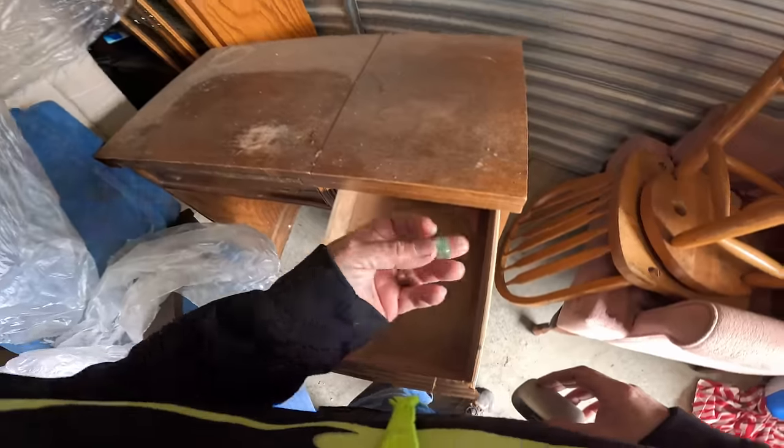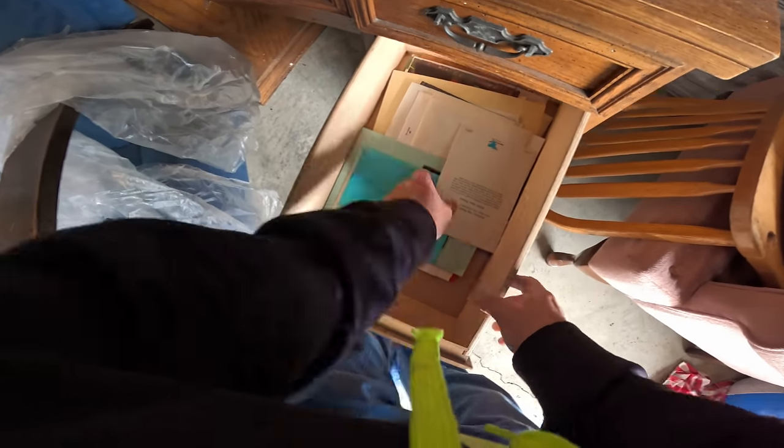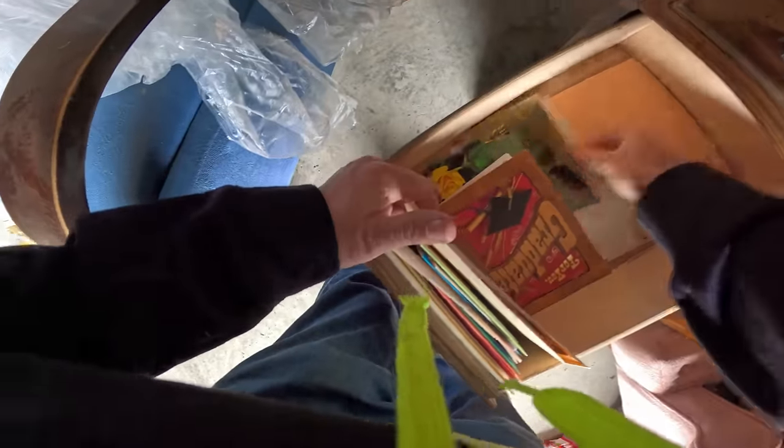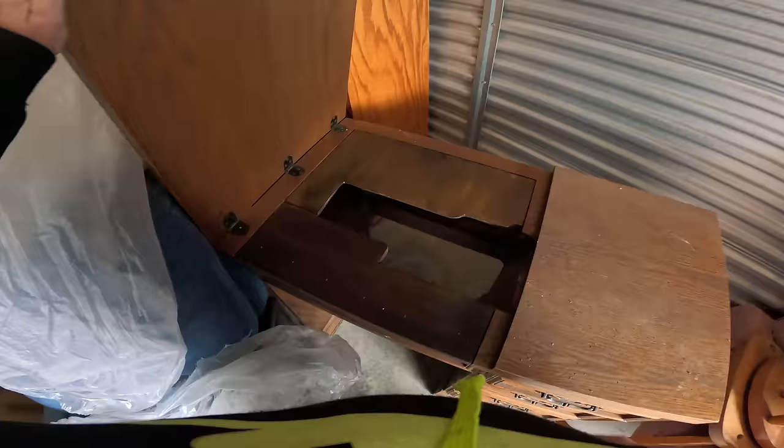Ooh, a little marble. And I don't know what that is. Some electrical thing, electronics thing, I mean. Cards. Empty. Dang it. Okay, what's this? Oh, okay, this is a sewing cabinet. That's what it was. There's no sewing machine, but yeah, that's pretty nice.